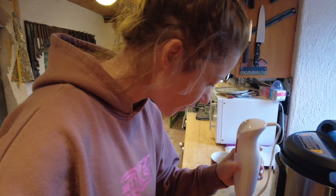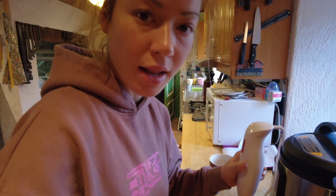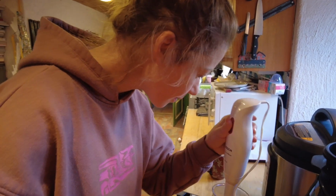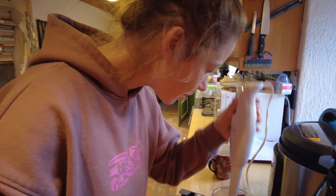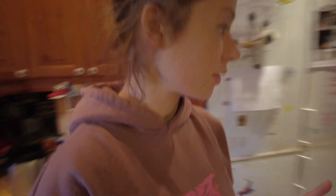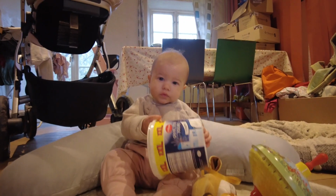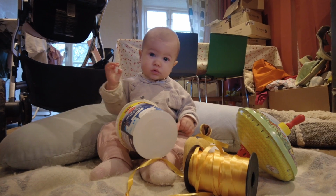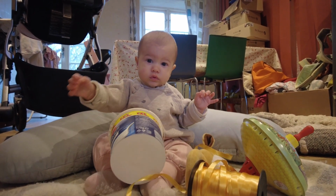We've got a little bit of porridge that I mixed with some blueberries and some formula. I think it's a little bit too thick, so I might add some more formula just to make it a little bit better consistency for our little Ellen Bellum. And then I've just set her here. She's very happy playing in her little area. And I'm gonna make some scones.